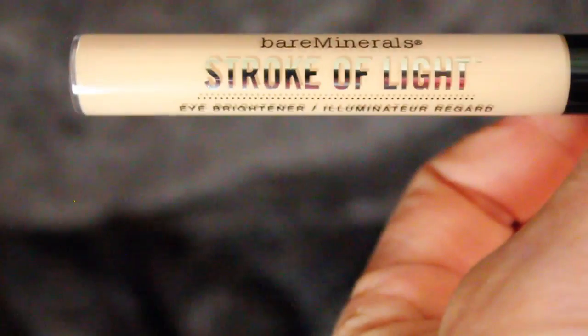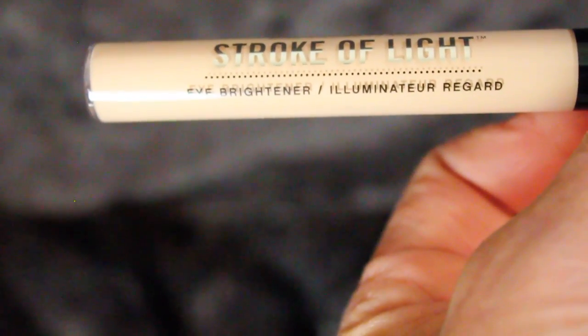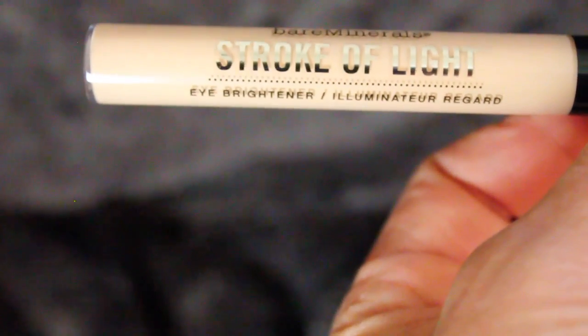But I have discovered this in BareMinerals. It's called Stroke of Light, and this is in Luminous 2. I like this to layer under my concealers that don't really add a lot of brightness. I like the consistency of this because it's very thin, but it still adds a little bit of coverage, and it really does brighten and give that luminous look underneath the eyes, which I love. Even though I have oily skin, I still like that luminous kind of glowy skin.